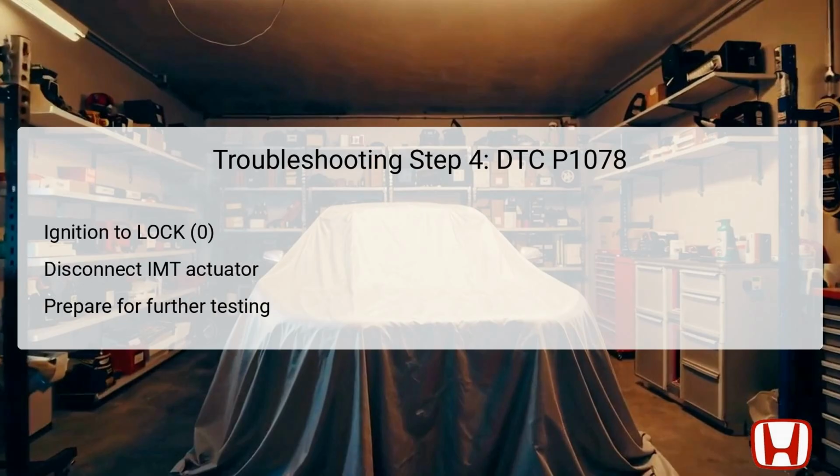In this step, first turn the ignition switch to the lock 0 position, ensuring that the ignition system is fully powered down for safety while working on the vehicle. Next, disconnect the IMT actuator by unplugging the 5P connector. This action isolates the actuator for the following tests.